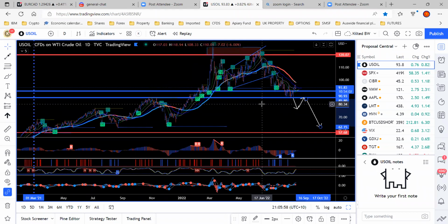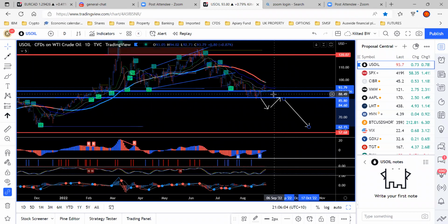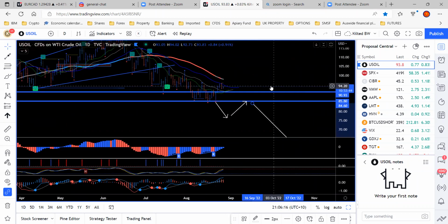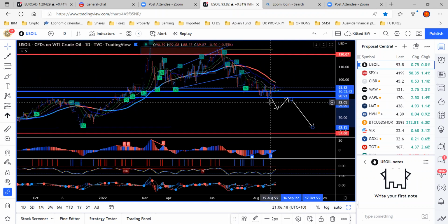Normally you would exit on the SMA 50, no? Not necessarily. Sometimes I'll move my stop so that it's maybe under here. So if I'm getting in down here, I'll start moving my stops, or I'll start scaling in. I'm not the best at scaling in. I have to admit that's one of my things that I'm trying to work on.